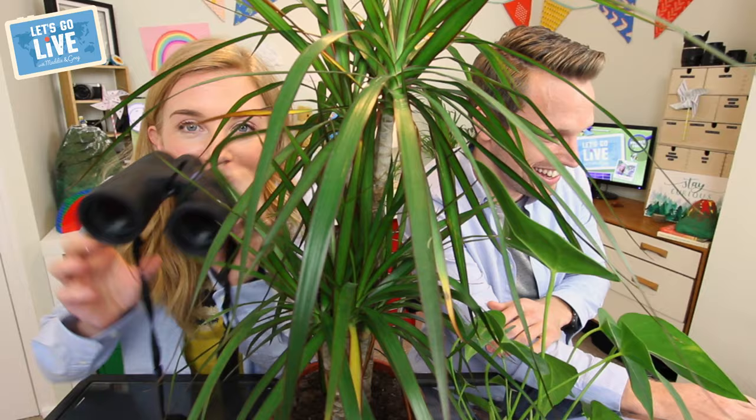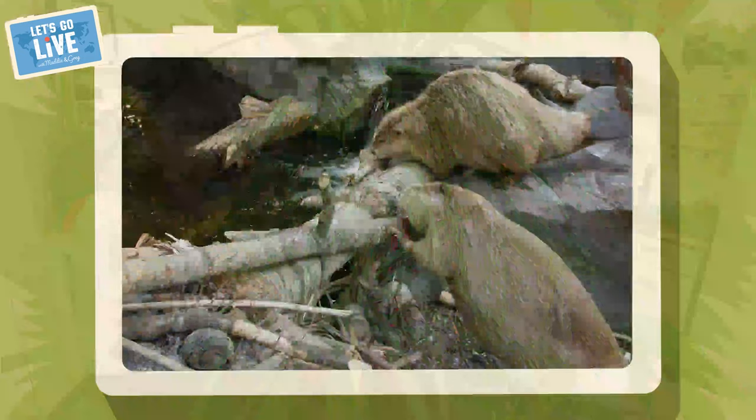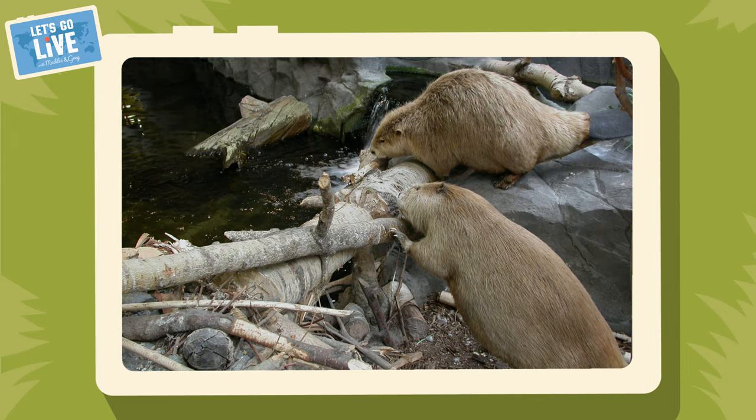Okay, but that is not all we saw. No. We also saw beavers! Yes, nature's engineers that look after our waterways. Oh, I don't believe it. Binoculars up, everybody. Here they are now. Look. Wowee.